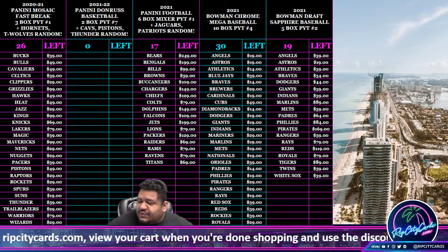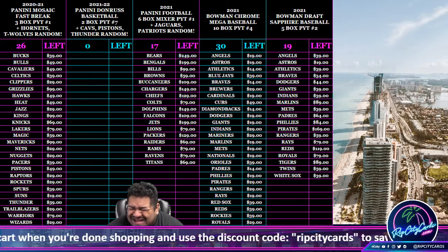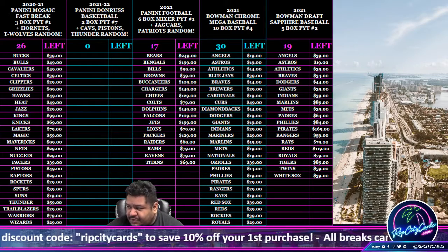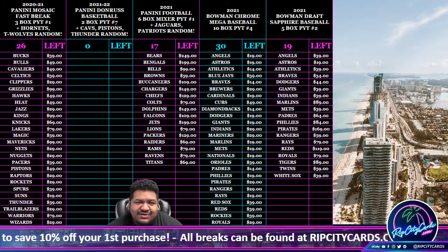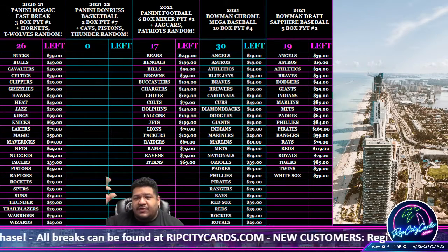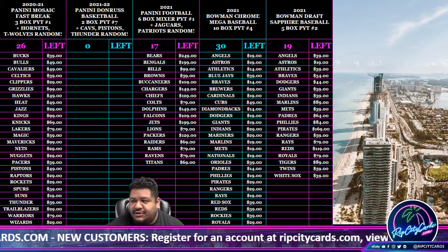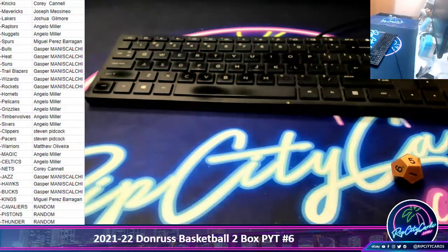We're gonna do our 21-22 Donruss Basketball 2 Box PYT number 6, which is coming out of a fresh case, baby. Now we do have a little something we gotta do. The Cavs, Pistons, and the Thunder are all random. So if you bought a team or if you got in through a filler, you have a chance at the Cavs, Pistons, or the Thunder. All right? So let's see who's gonna get that.